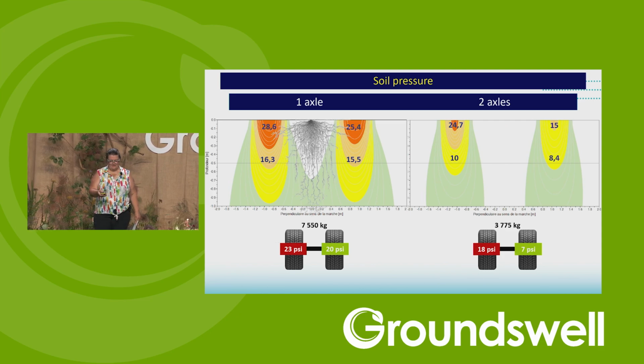And so one axle, two axles, and again, I come back to the root system. Now somebody is going to tell me, how about controlled traffic? Nobody's saying it?